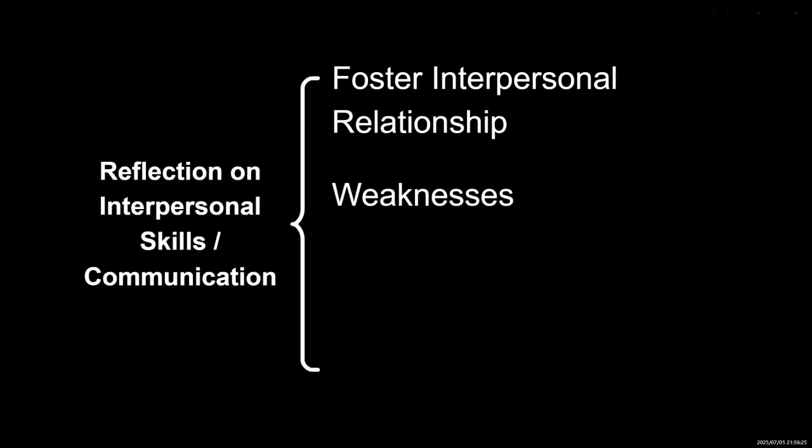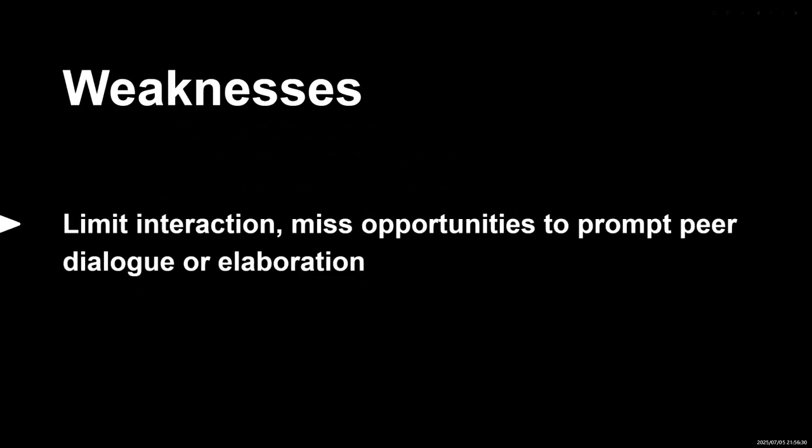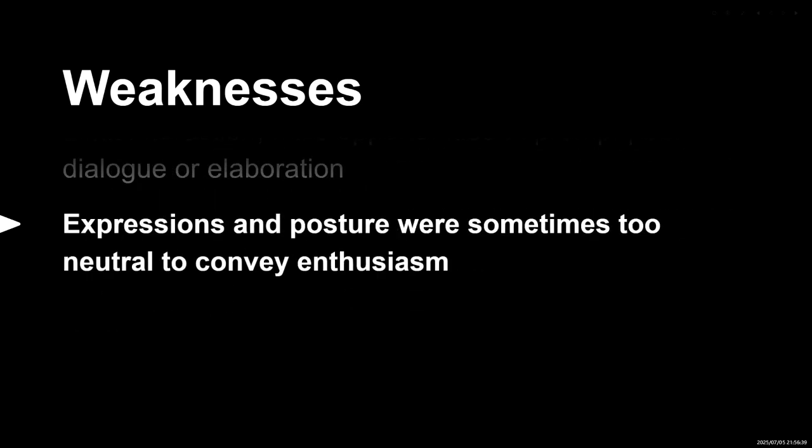However, I soon realized my delivery limited interaction. I often asked a question, accepted one response, and moved on, missing opportunities to prompt peer dialogue or elaboration. While I acknowledged answers, my expression and posture were sometimes too neutral to convey enthusiasm. These subtle signals affect how motivated and valued students feel.